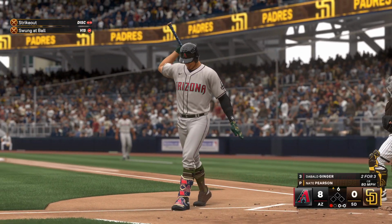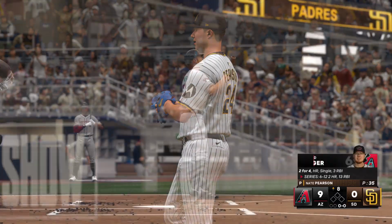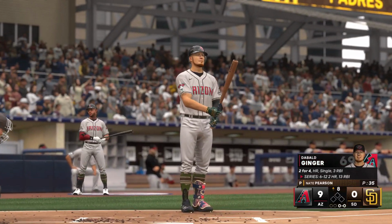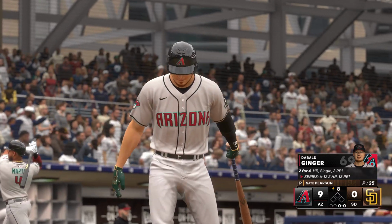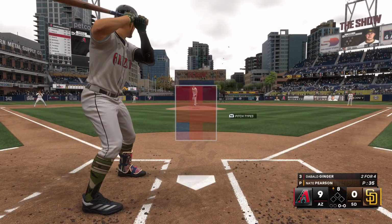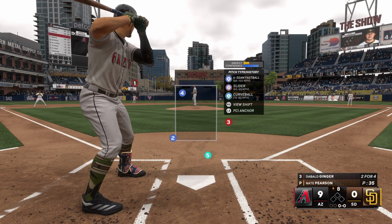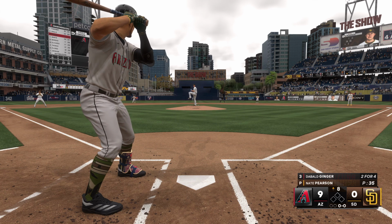Way out in front of that and no chance of contact, so there is another strikeout for me on the season. Should be number 3, I think? I can't remember. Top of the 8th, it's a 9-0 ball game. I'm standing in 2 for 4 on the day, 6 for 12 on the series with 13 RBIs so far. Holy cow. Nate Pearson still toeing the rubber for the Padres in this one.